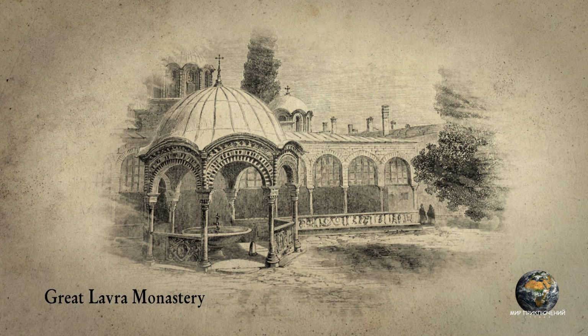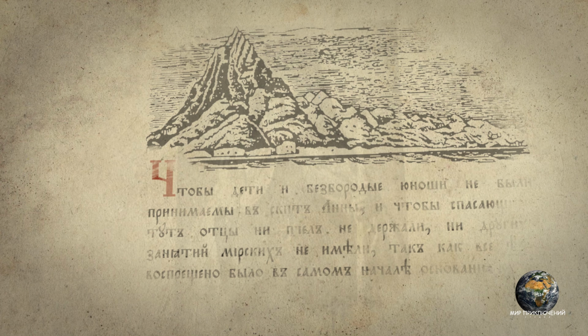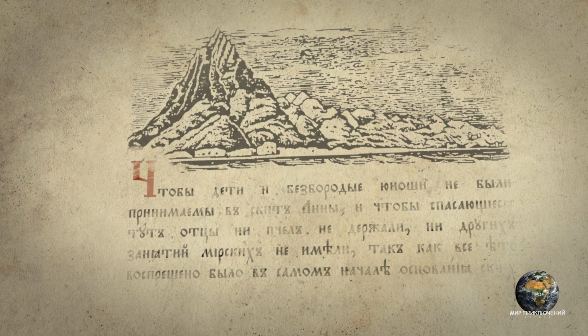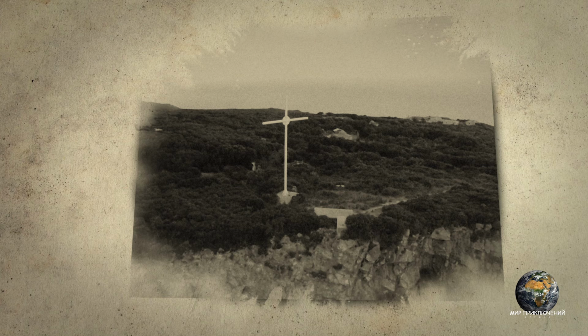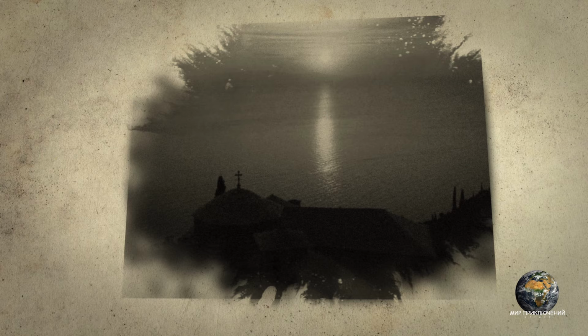In 1682, the Patriarch of Constantinople, Dionysius III Vadalis, prescribed by his charter that children and beardless young men should not be admitted to Saint Anne's Skete, and that the fathers who are saved here should neither keep bees nor have other worldly occupations, as all these were forbidden at the very beginning of the establishment of the Skete. In 1689, Patriarch Dionysius III approved the first charter of the Skete, and subsequently, after resigning the patriarchal throne, went to Mount Athos to struggle for the salvation of the soul, where he benefited the monastery of Great Lavra and the Skete of Saint Anne.